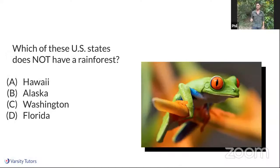You guys are nailing a lot of them, but get ready for the tough question. What US states don't have a rainforest? This is a tricky one. Let's see how you can do here. Is it A, Hawaii, B, Alaska, C, Washington, or D, Florida? I'm seeing a lot of people saying Washington, a lot of Alaskas.